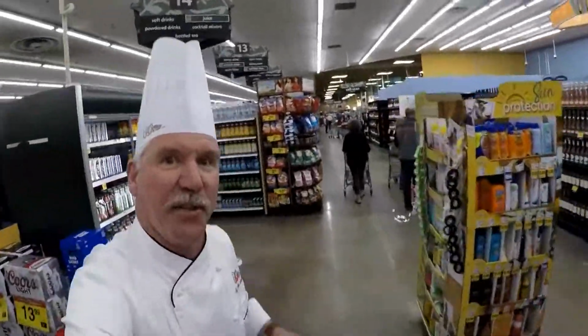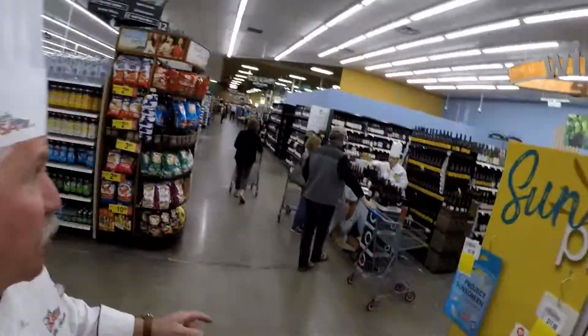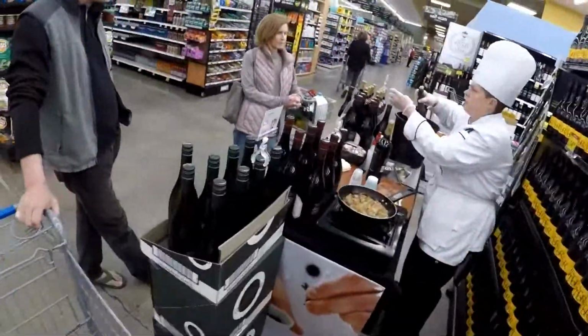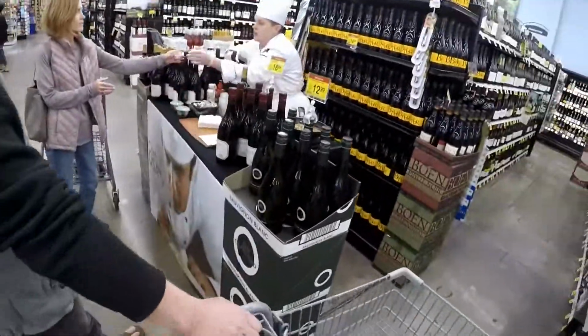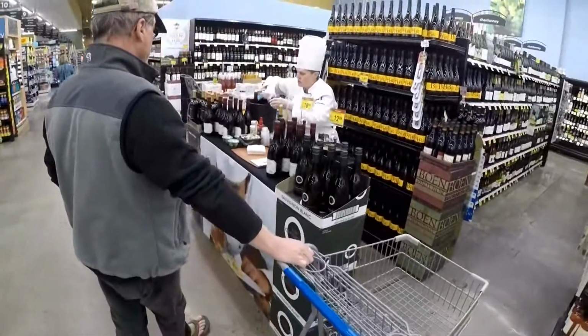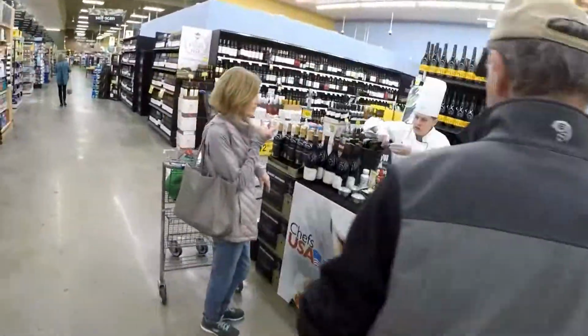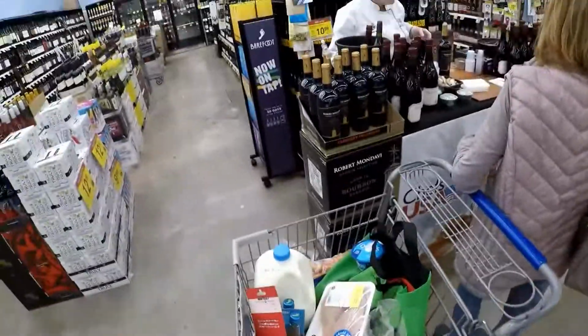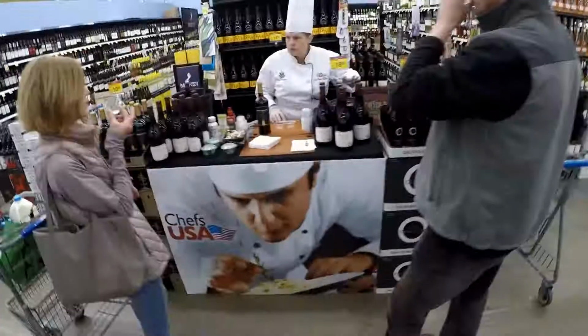Well, we're live again here at the Kroger on Dunwoody Road. We're doing another cooking demonstration here with Chef Michelle. Looks like she's making some items here. Looks like you got some Kim Crawford Sauvignon Blanc going on here. We have some Meiomi Pinot Noir. And we got some Robert Mondavi Private Selection Cabernet. Let's see what she's cooking real quick here.